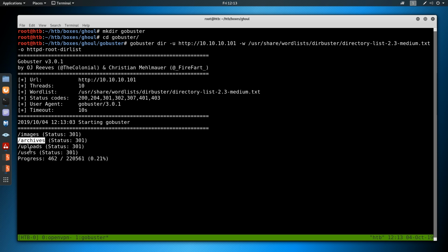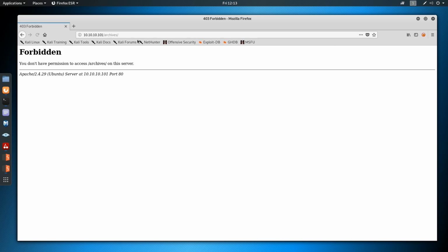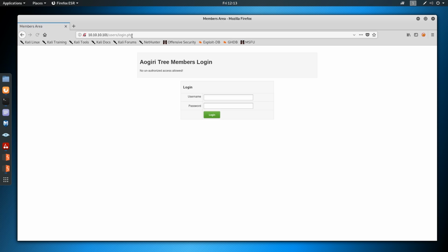Images, not interesting. Archives and uploads definitely could be. Users also could be. So I'm going to go with archives first. We just get a forbidden, can't access it. Uploads was the second one, can't access that. /users, and we get a PHP login prompt. So this is definitely going to be interesting.